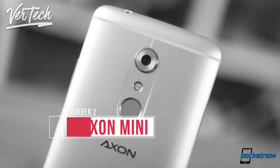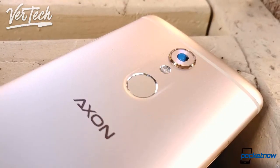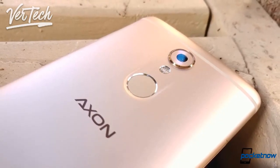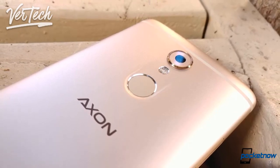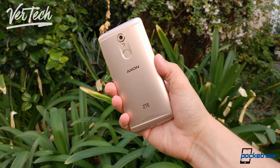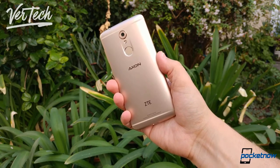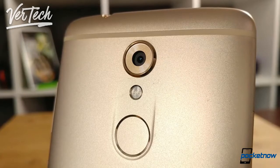So number 2 on the list is the ZTE Axon 7 Mini. The ZTE Axon Mini is one of the best budget smartphones that you can get for the price of under $200. It has almost the same design as its older brother, the ZTE Axon 7, which is to say that it is really good with a metal unibody design along with a great looking 5.2-inch 1080p IPS display on the front. The phone also has some of the best speakers in any smartphone with its Dolby Dual surround sound speakers on the front. The specs are also really good.